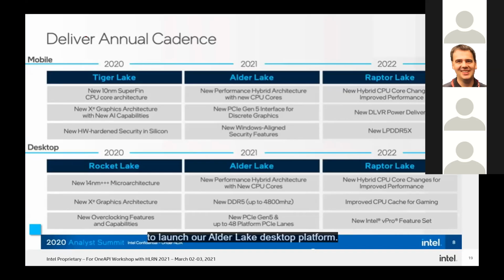Okay, so in 2020, we provided Tiger Lake for mobile and Rocket Lake for desktops. In 2021, this year, we will be providing the next generation of client processors, Alder Lake, both for mobile and desktops, although their features will be slightly different. But we will have new cores. We will have support for PCIe Gen 5 for the discrete graphics, and there will be new security features.